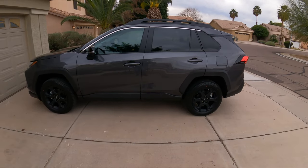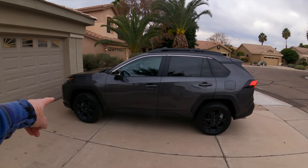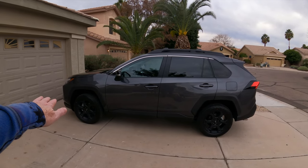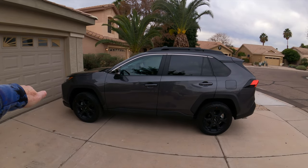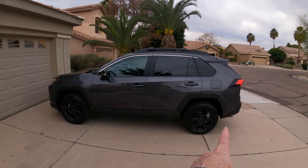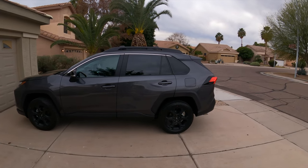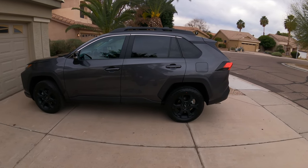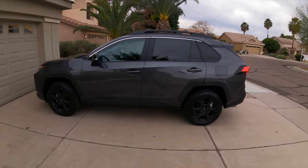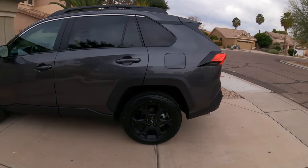Now, imagine that with a 2-inch lift up front to bring the car up a little more level, because it does look like it nosedives, all of them do. A 1.5-inch lift in the back, and then we're going to keep the same TRD RAV4 wheels, and we're going to put bigger Falcon Wild Peak tires on.